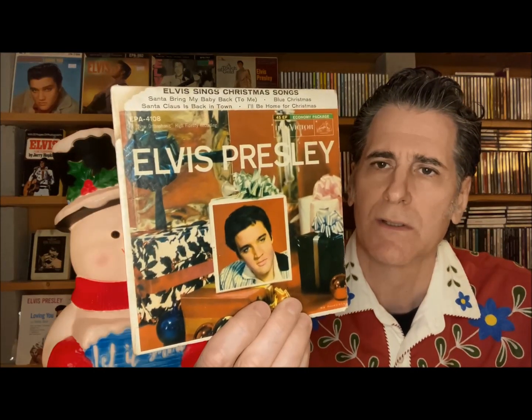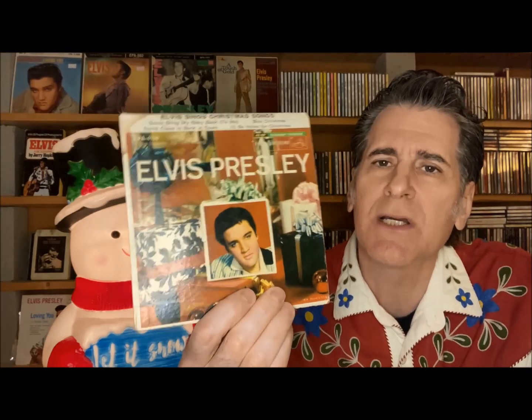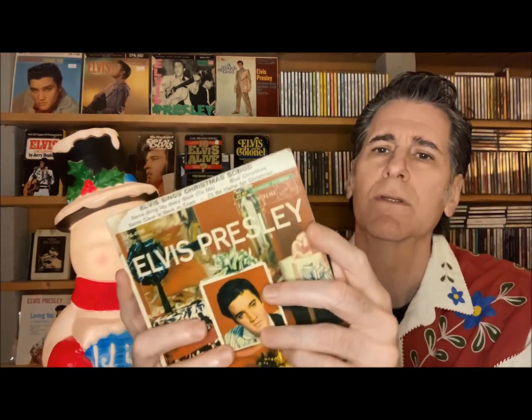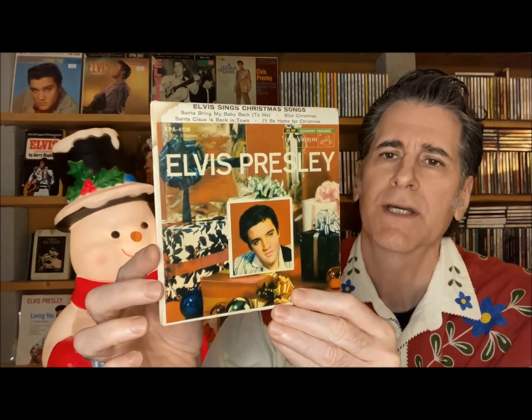Anyway, 4 songs on here. Santa Bring My Baby Back to Me, Blue Christmas, Santa Claus is Back in Town, I'll Be Home for Christmas. Really cool cover. I picked up the cover by itself for $1. But I also had the record itself that I had picked up for $1. So then what you do is you take the record and you take the sleeve, you put them together like this, and you got yourself a beautiful Elvis Presley EP. That's a nice little thing, man. I love the EPs.